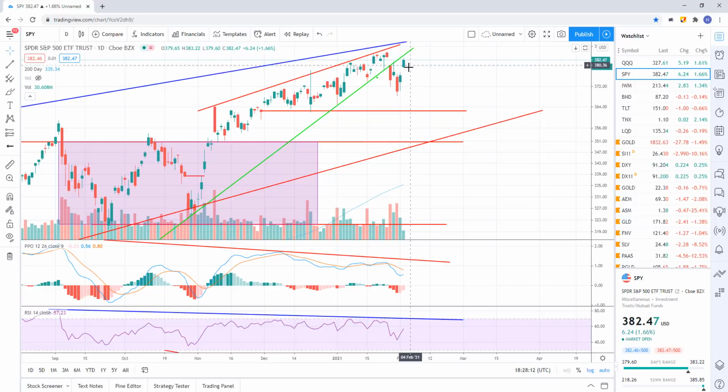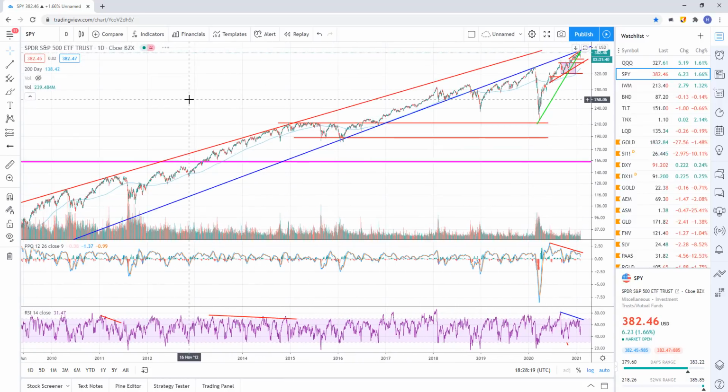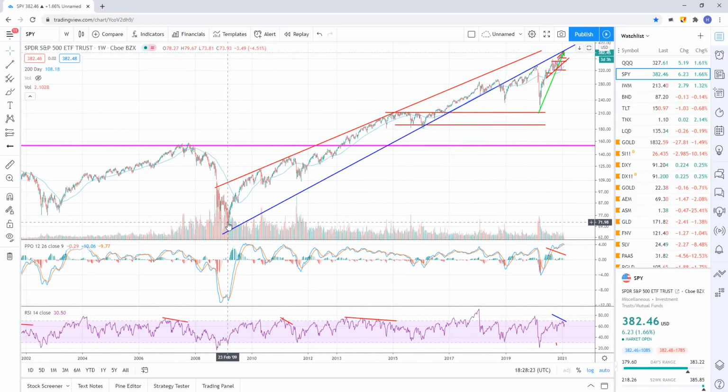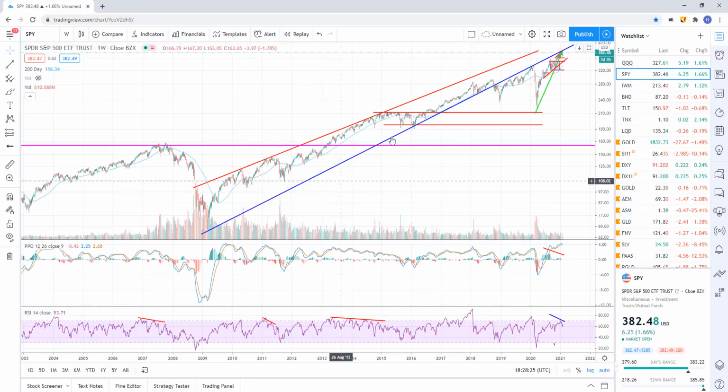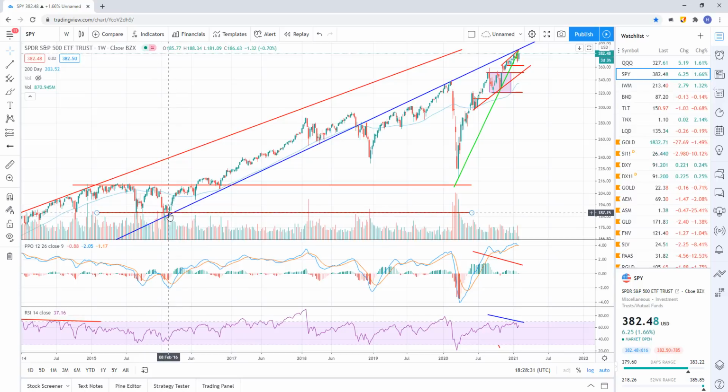As of right now, we're still below resistance. And the blue line up here, which is the blue line I've been basing a lot of my bearish thesis off of, we're still below that. So this is your 2009 lows. And we had lots of reactions through here. This is a weekly chart, so it's a longer term chart. We had support all through here. You can see the reactions all through here.